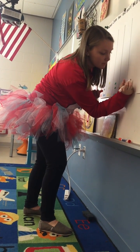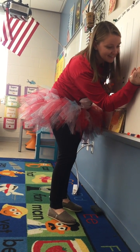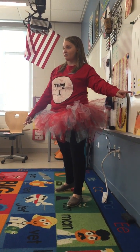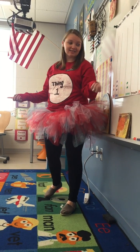1 M&M, 2 M&M, 3 M&M, 4 M&M, 5 M&M, 6 M&M. All right. So which M&M has the most on this graph? Orange. The orange, because it has how many? Let's count. 6. That's right.